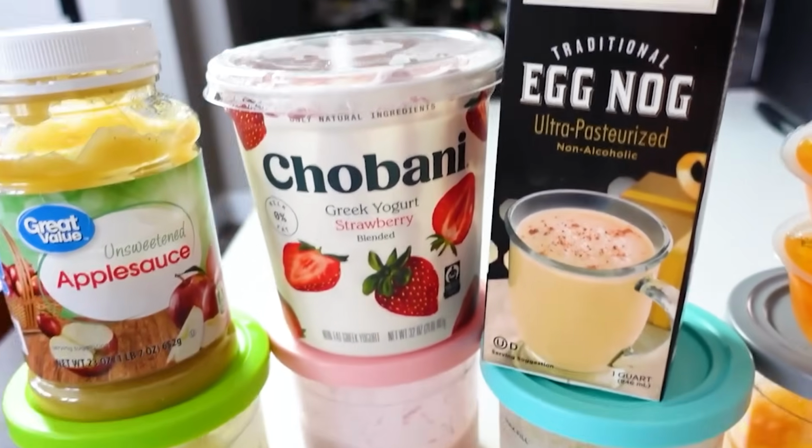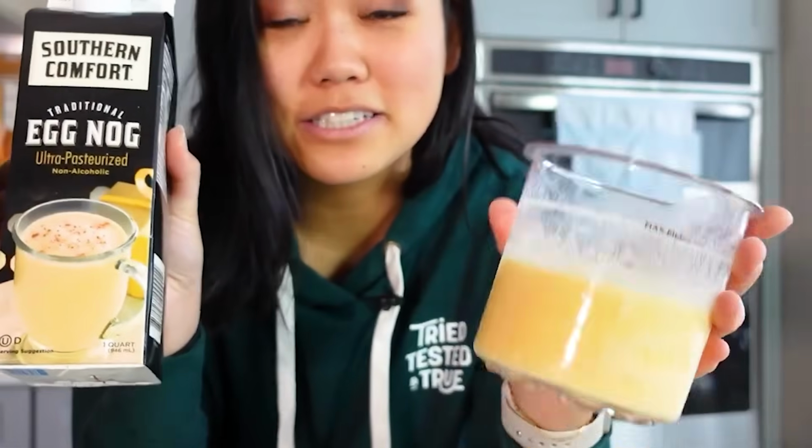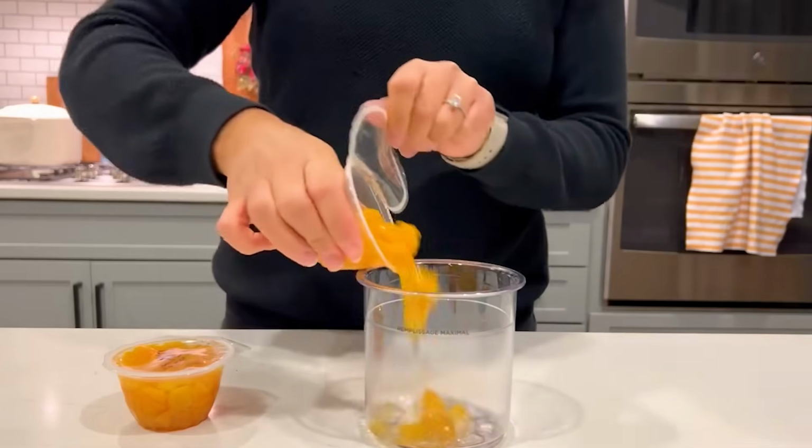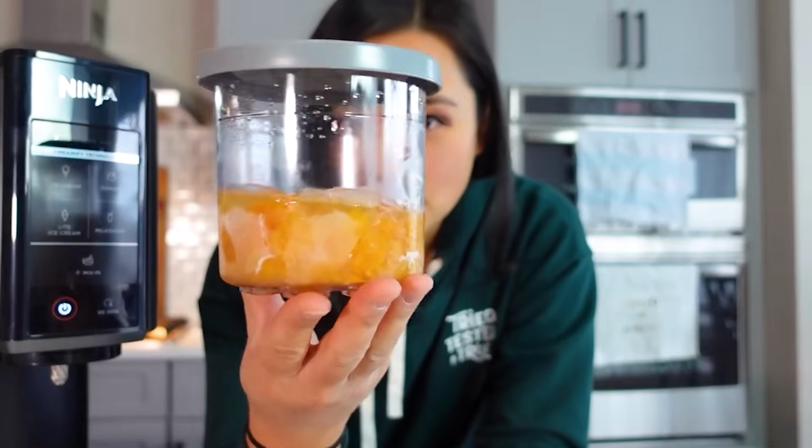So the things that I really love about the Ninja CREAMI. I think the Ninja CREAMI is really good for anyone who needs any kind of dietary accommodation. So that goes for dairy-free, gluten-free, keto, anything where you have to modify or look for specialty products in a grocery store versus just grabbing a pint of Ben & Jerry's.